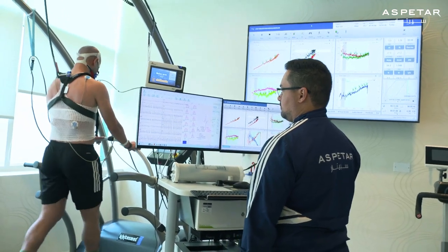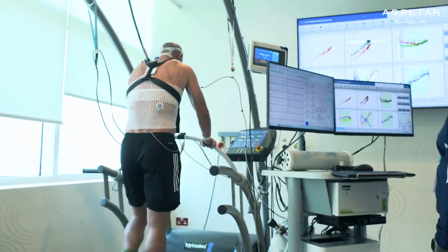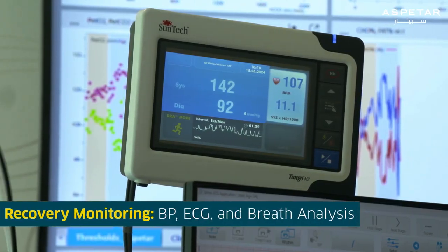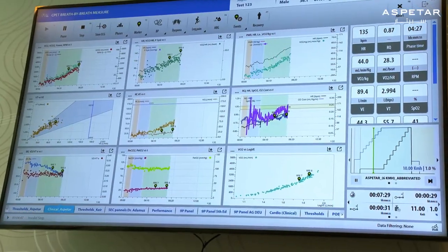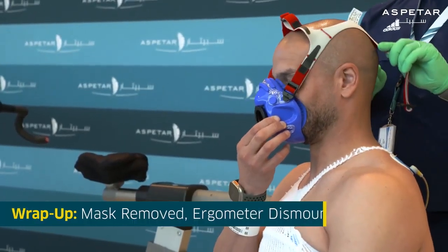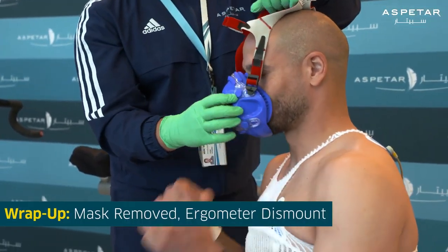The recovery phase of the test will last around 5 minutes as you cool down from the intense exercise. The nurse will continue to record blood pressure readings. Meanwhile, the ECG and breath analysis will also continue during your recovery. Once the recovery period is over, the mask will be removed, and you will then dismount the ergometer.